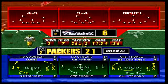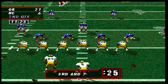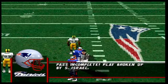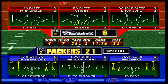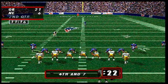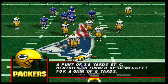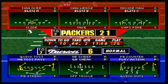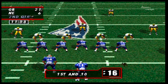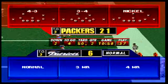Law with the tackle. Broken up by Israel. It's fourth and 7 from their own 26. So it'll be first and 10 from their own 44. There, fight. Brisby with a 6-yard gain on the pass.